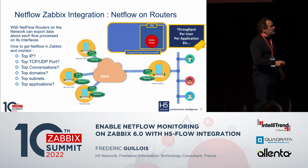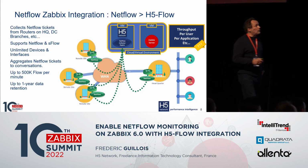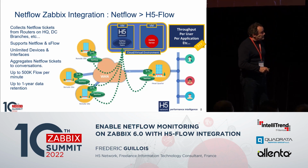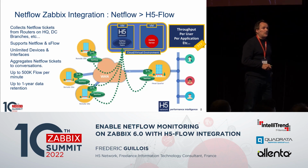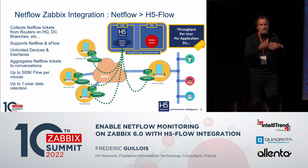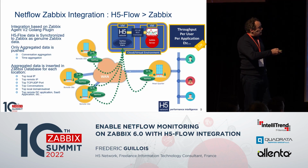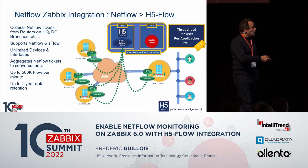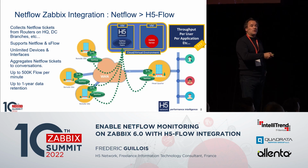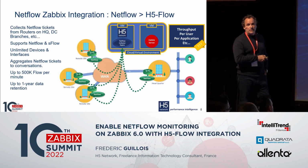So when you activate Netflow on the router, all these routers will send Netflow traffic to a Netflow collector engine. This is a specific software we developed. It's the engine which collects the Netflow packets and integrates them into a database. And we do it for all the packets which are coming. I mentioned on the slide before, 500,000 flows per second. This is the quantity of traffic that we can follow at the moment.